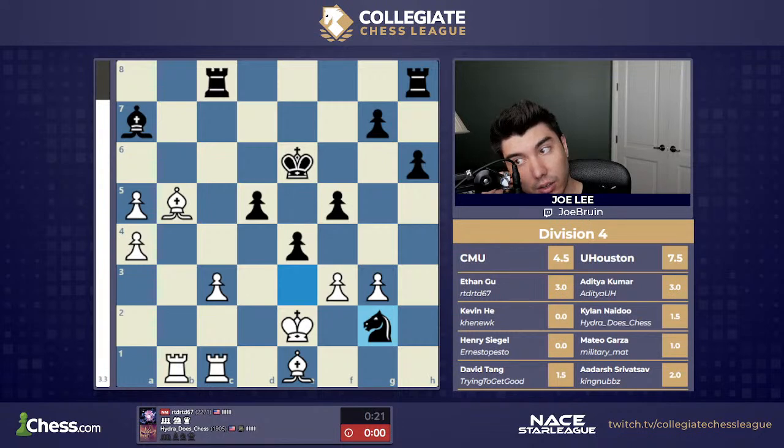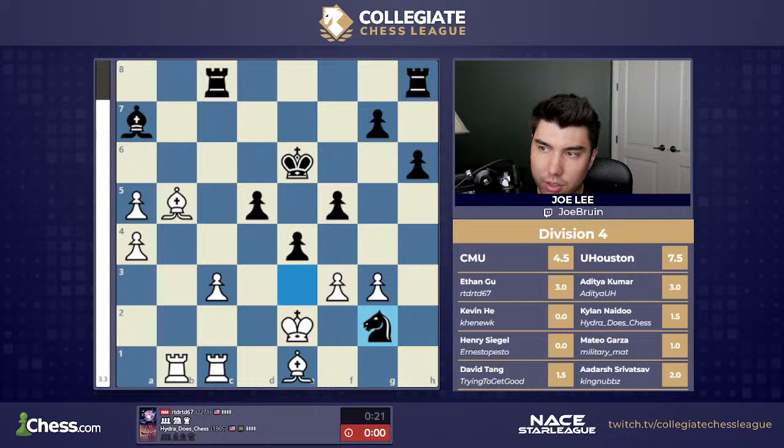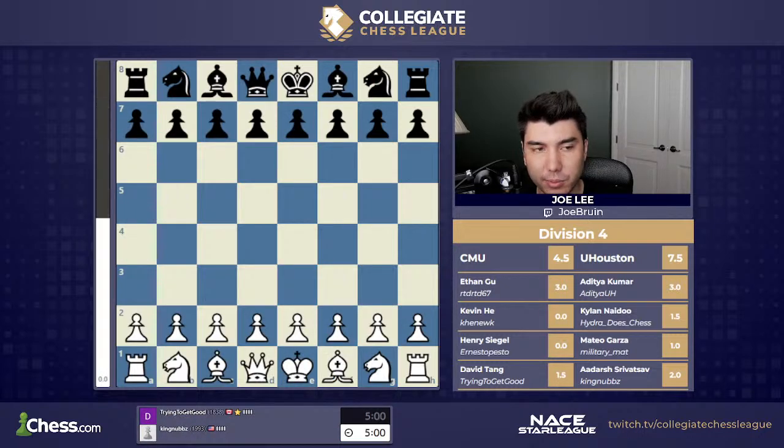So, one final round remaining. Carnegie Mellon needs to sweep to win. Can they do it? I think that was their best round so far. They tied it 2-2. So they lost the first 2 rounds. They tied the last round. And now, with 1 round remaining, season on the line, championship title on the line, $1,000 on the line, they need to win on all 4 boards. It's a tough task. It's possible.